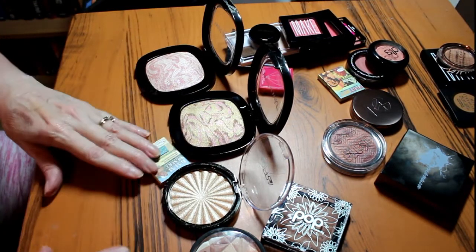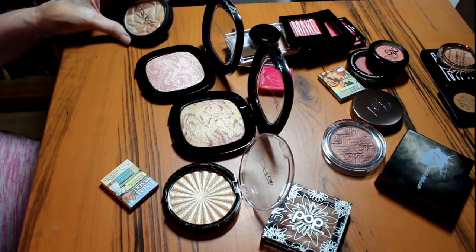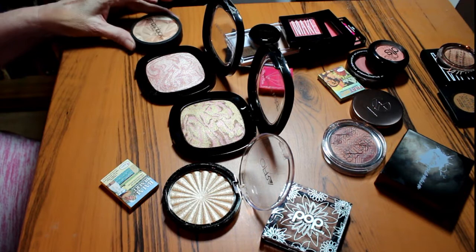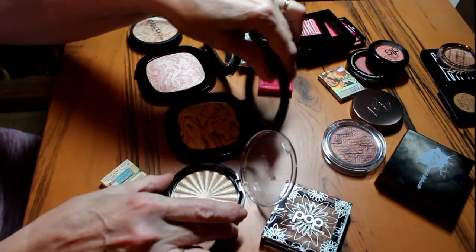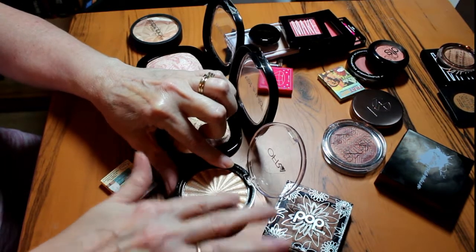Alright, so I have these highlighters. I also have this Smashbox one that I'm not going to let go of, because I love this thing. It's like perfect for me. But these three are really similar. Now my daughter already has this one.